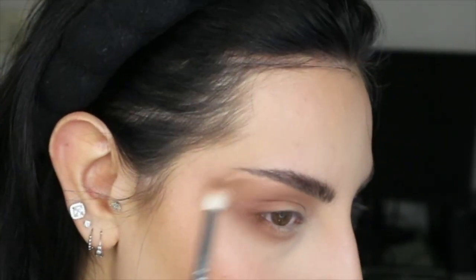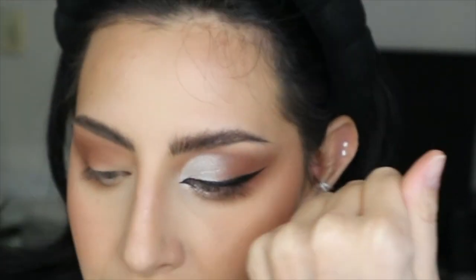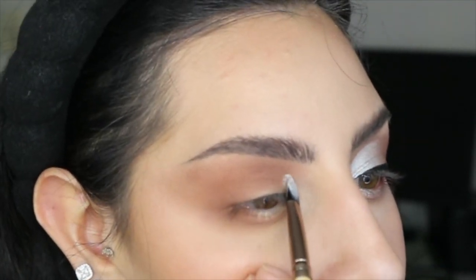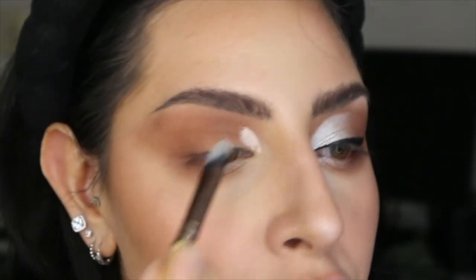Just fine for me, it gives me a more smoked out kind of effect, but this is also optional, so if you guys don't like to do that, you don't have to, but I personally just love that effect on my eyes. Now I'm gonna go ahead and cut the crease. I already have a little bit of the Pillow Talk Louise at the back of my hand here, so I'm just gonna take whatever I have left on that, and cut my crease using this product, and I'm just using a synthetic brush to help me with that.